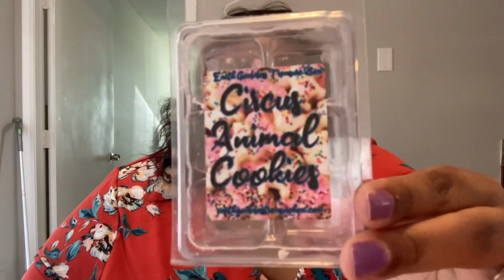But this is Earth Goddess Treasure Box, and this is Circus Animal Cookies. Finally finished this, and this is so good. You can smell the animal cookie, because usually these blends smell like the frosting of an animal cookie and then maybe a cookie, but this smells like animal cookies. So that looks like that. One more sniff for my sake. Yes, so I'm gonna order that in loaf. Sorry, I keep looking over there.